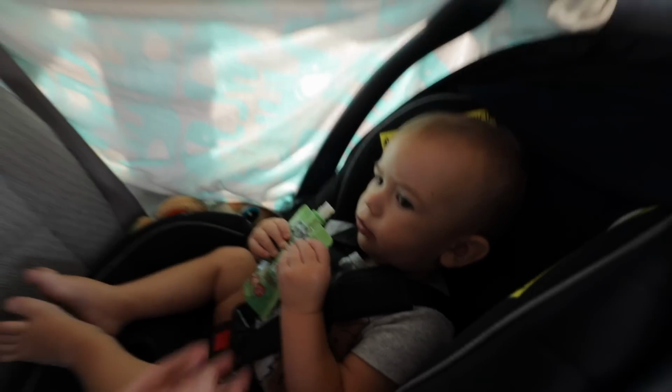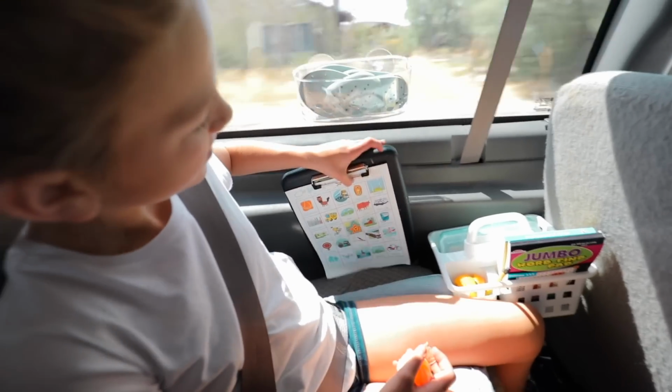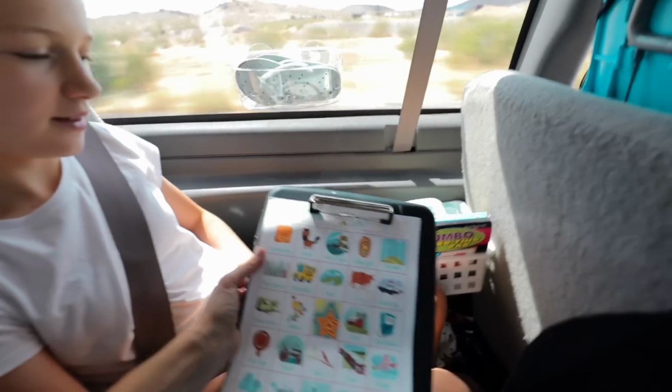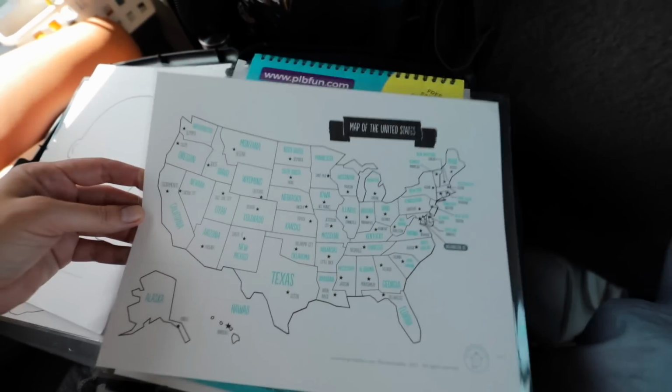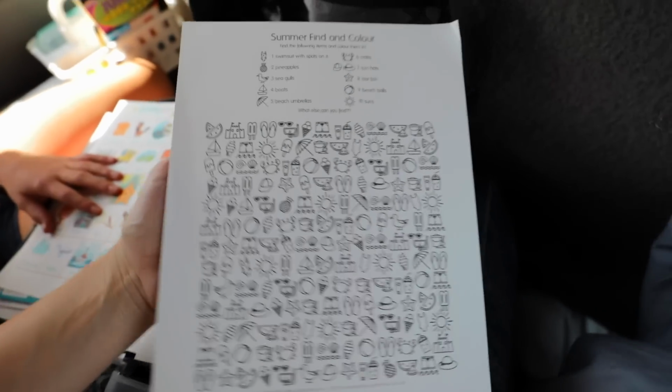All right, I'm gonna get Noah some snacks. Ooh, is that good, Noah? All right, Jirah, what do you have going on back here? I have our bingo thing we've been doing. Oh yeah! So this is Jirah's road trip game. Bingo. And then in here they have their states. They mark each license plate they find. I guess you have a sketch pad. Oh, we got more. Summer Find in Color. So it's like an I Spy.